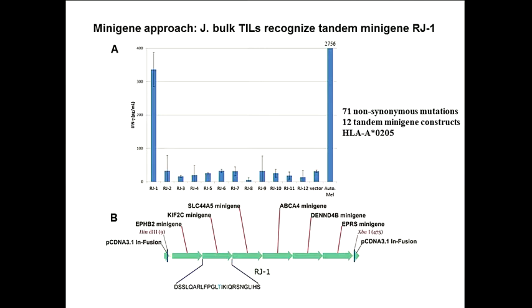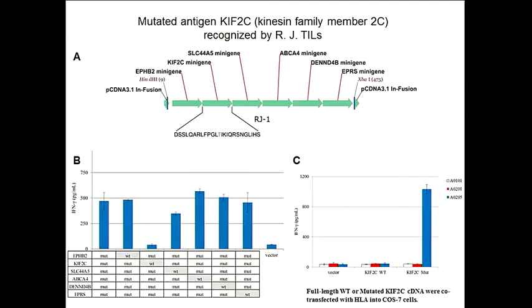Well, when we test against the patient's TIL lymphocytes that we gave to the patient, you can see only this first tandem mini-gene is recognized. None of the others are recognized. This one happens to be the autologous melanoma, which is recognized. Well, this tandem mini-gene encodes 6 different mutated peptides. To determine which is the gene that actually represents the mutation recognized by the patient's immune system, what we simply do is one by one mutate that mutation back to wild type for each one of the 6 genes in turn.